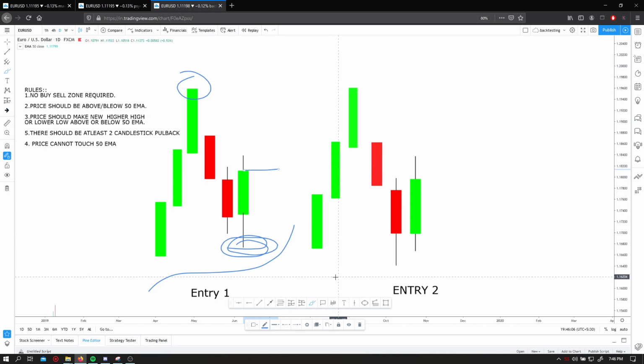For entry 2, the conditions are the same. The price should be above the 50-day EMA. It should make a new higher high. The pullback should be at least 2 candlesticks. But the difference in this case is that if the candle before the engulfing candle makes a higher low, and after that an engulfing candle comes, the entry will be a valid entry. We can take a buy position from the close of this candle only. So this is for the buy position.